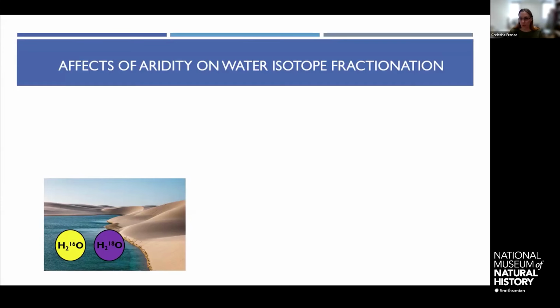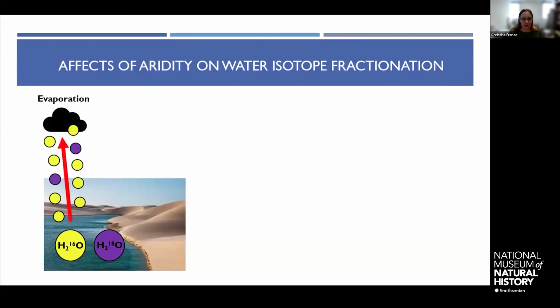So you have some sort of pool of water, a drinking pool where animals can come and get some water. You're going to have H2O molecules that have the light oxygen-16, and then you're going to have some heavy molecules that have the oxygen-18. A diagram shows more yellow than purple molecules rising from the water into a cloud icon, labeled evaporation. Evaporation really favors the lighter isotope, the lighter water. It is a lot easier to pull a molecule out of liquid form and put it into vapor form when it's just a little bit lighter and a little bit smaller.